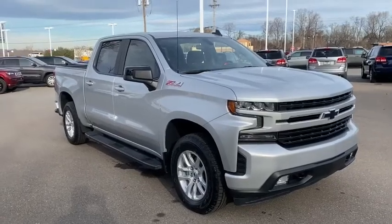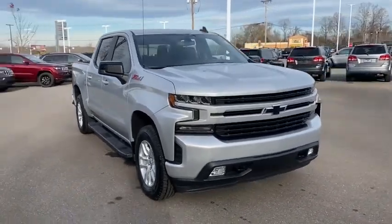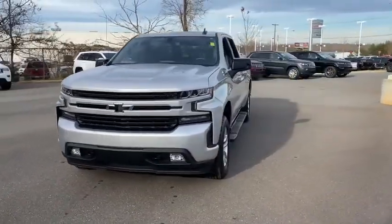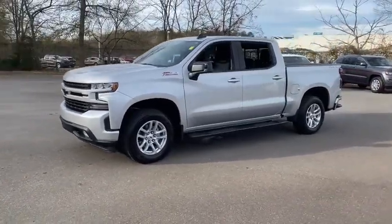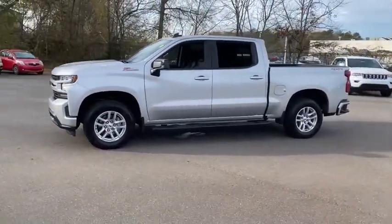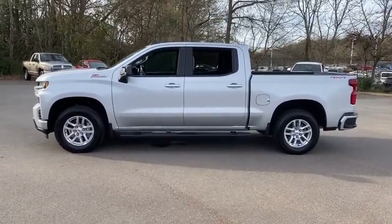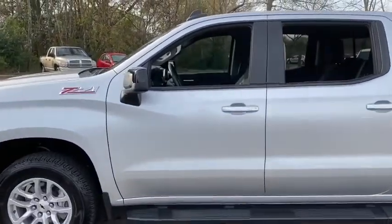We are pleased to show you the 2020 Chevrolet Silverado 1500. The Chevy Silverado 1500 is the perfect combination of functionality, reliability, and technology. The impressive interior is simply another reason that the Chevy Silverado is a top choice among truck buyers. This vehicle has less than 7,000 miles. Here are some of this vehicle's great options.